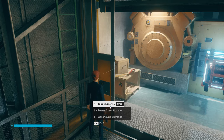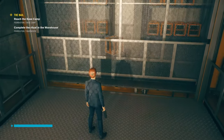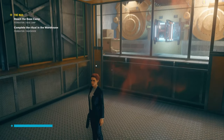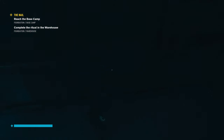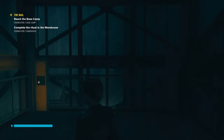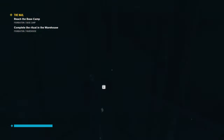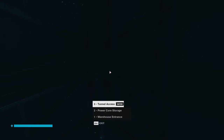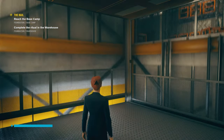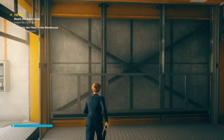Now we can get to tunnel access. But what about that middle level that we saw? How do we get there? That. I mean, maybe it's nothing. Maybe it's just window dressing or whatever. We have the ability to stop the elevator. Aha, it is only visible from one direction. This one.